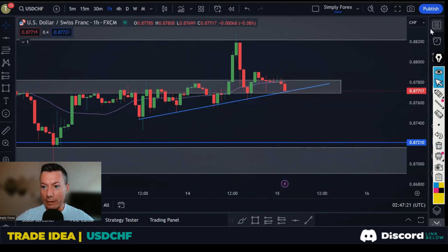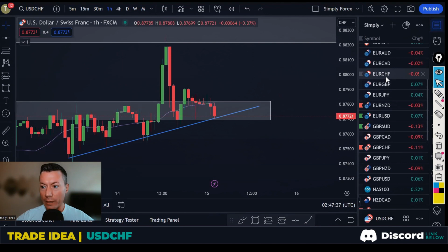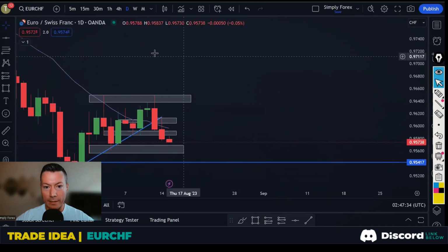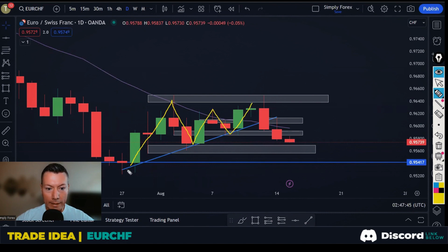Our second trade idea, which wouldn't surprise you, is a Swiss franc strength. And we are looking at Euro Swiss franc. All right, so if we start with the day chart, guys, what are we looking at? So we've seen a little trend break here as well. Price was building some upward momentum, using this blue line here, this blue channel. And as you can see, guys, we have now broke it.